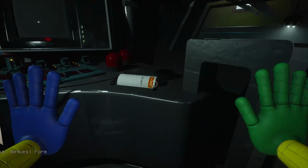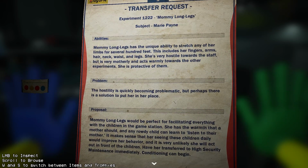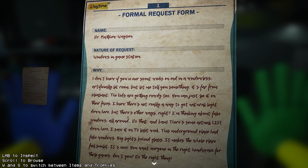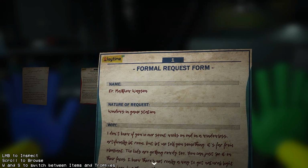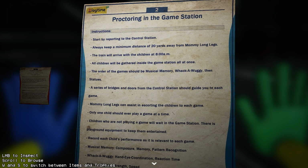We now find ourselves above the game station and collect the final train code, not to mention another document asking for windows in the game station since there isn't any. I won't say much more on it since it really doesn't add anything meaningful to the lore, but hey, Dr. Matthew Wason wants some windows. Do with that what you will. There is also a guide to proctoring in the game station.